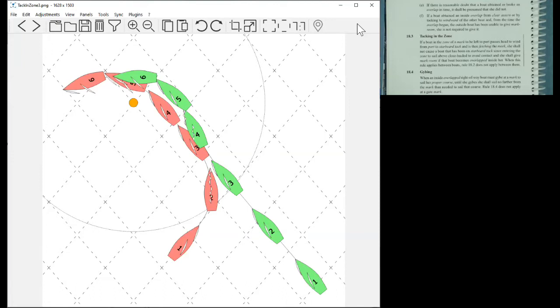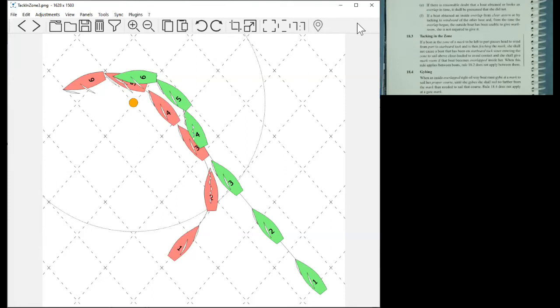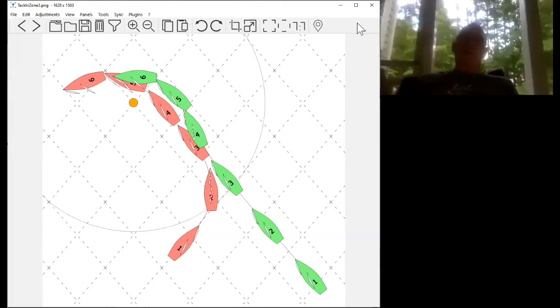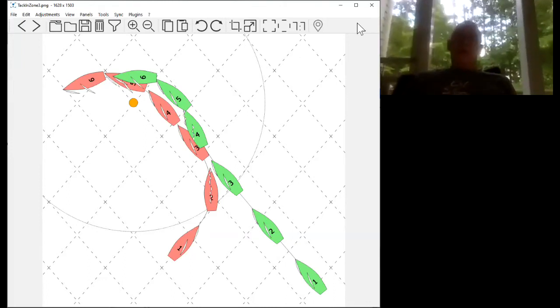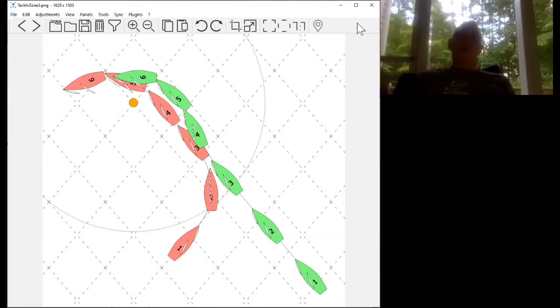Any questions? Why is the boat sailing above close haul? I have a little bit of a problem here, because I could see it if the red boat or the green boat was a little bit to windward, and the red boat came up and caused it to go above close haul. But by sailing slower, she's not causing her to go above close haul.